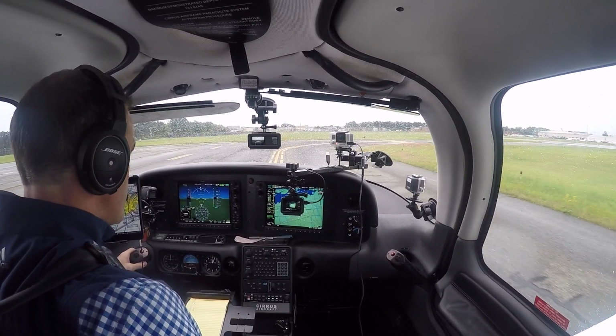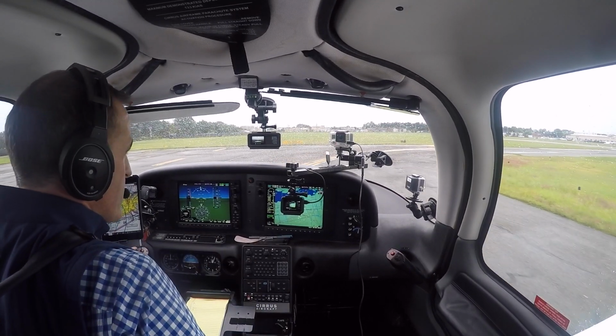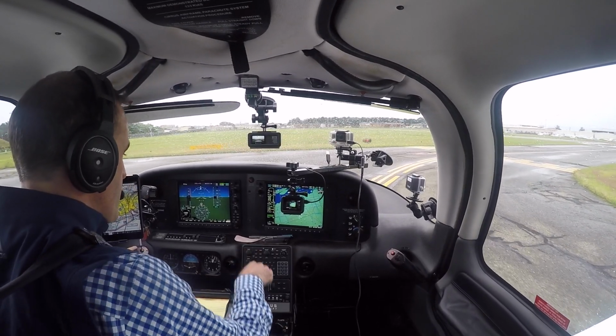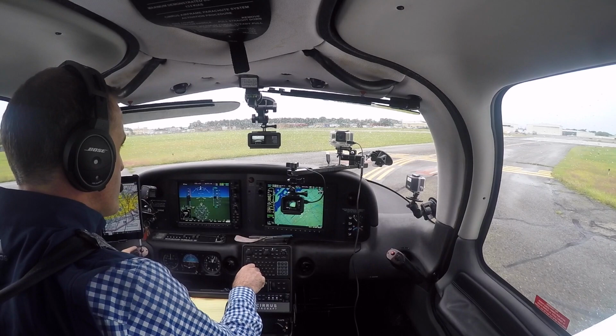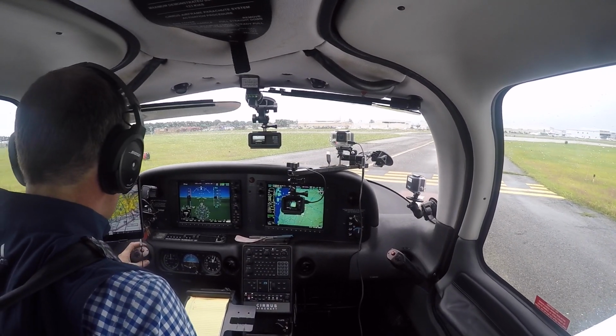Wind 050 at 8. Boost pump, mixture, flaps, and lights. Like 2,500 on departure. Hold short right here.